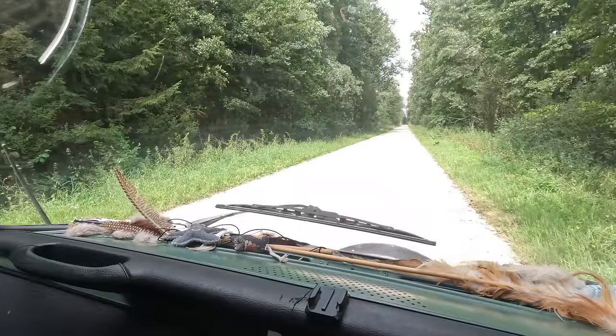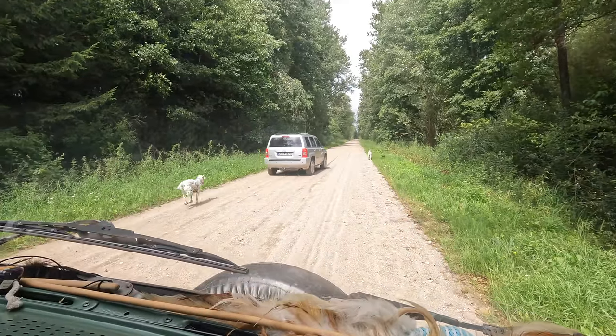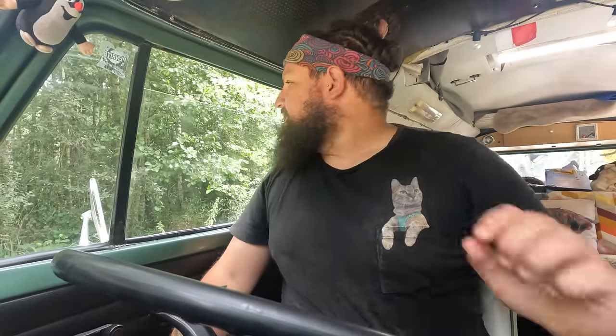Look at this. Two Dalmatians going for a walk. Boys taking them a walk. Well, taking them a drive. Off you go, guys. Right, our search continues.